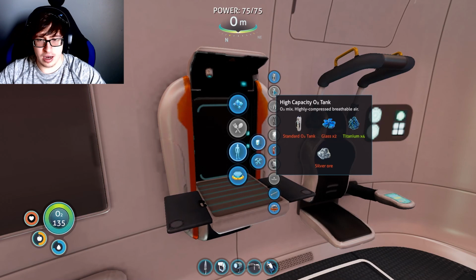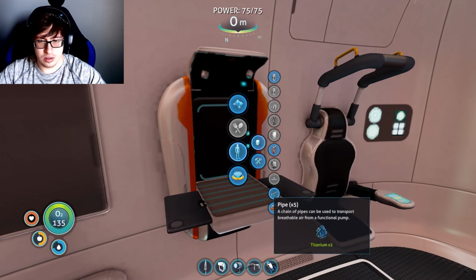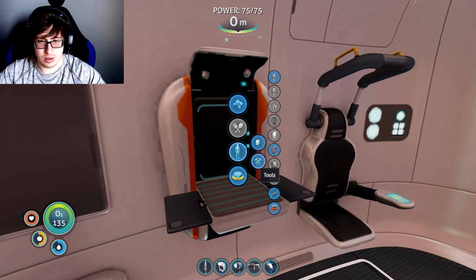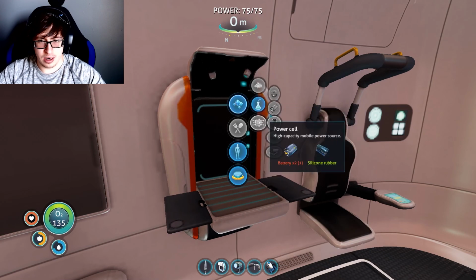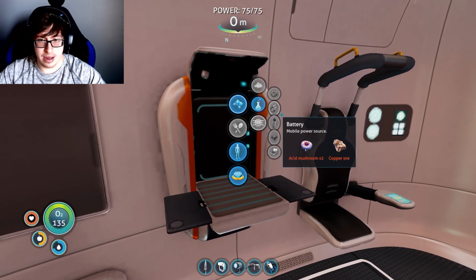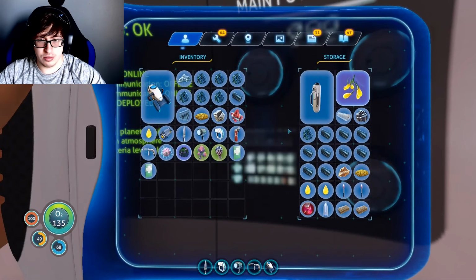I already have the high compact. Okay. I need to make more batteries. Mushroom. Acid mushroom.